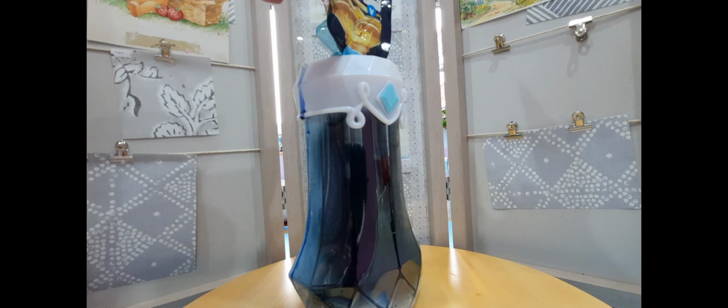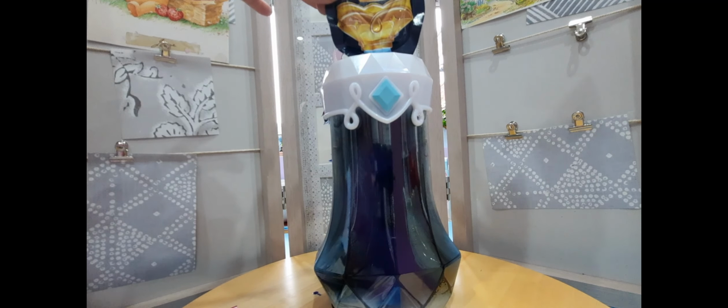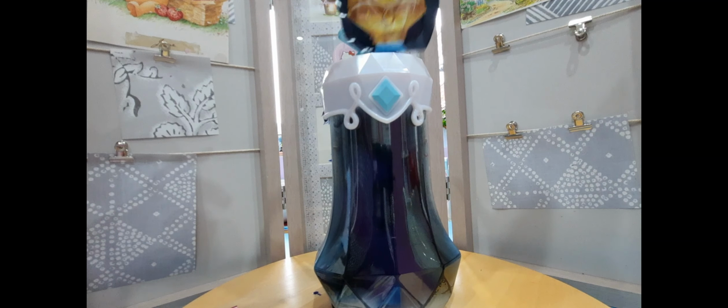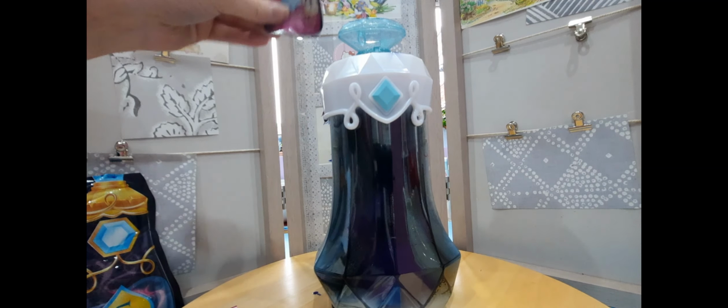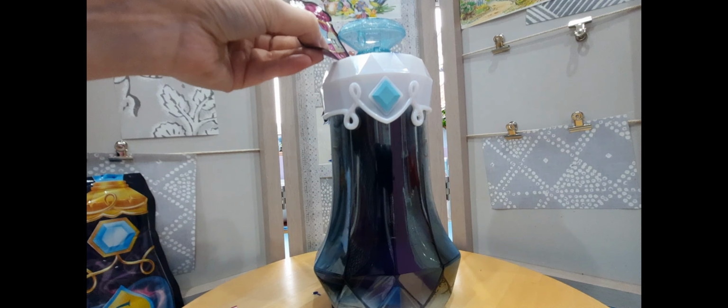Guys, I made such a mess. Look, it's poured over the sides. I'm so bad at this. Anyway, there we go. It's in. Most of it's in. Let me see. Can I use that maybe to try to scrape it in?